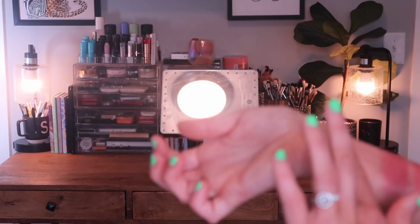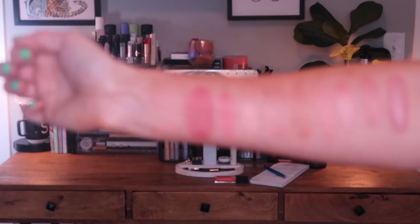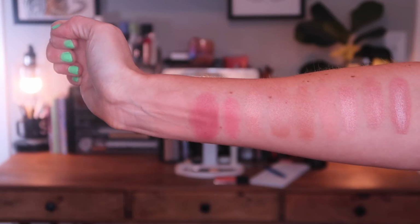And then coming in at number one, I wouldn't say this is my favorite formula, but it is definitely my most reach for blush, and it's actually a liquid blush from Daniel Sandler. It's the Watercolor Gel Cheek Color. I have mine in the shade Nectar. Such a neutral, almost sheer blush shade, but it gives such a beautiful natural glow to the cheeks.